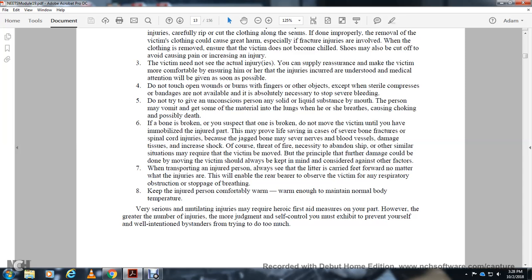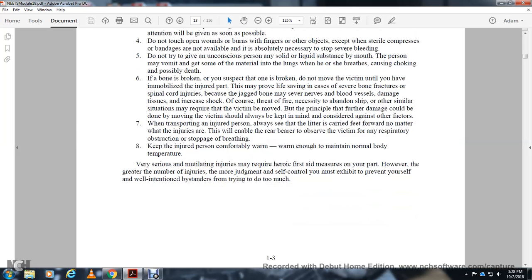Very serious mutilation injuries may require heroic first aid on your part. However, the greater the number of injuries, the more judgment and self-control you must exhibit to prevent yourself and well-intentioned bystanders from trying to do too much.